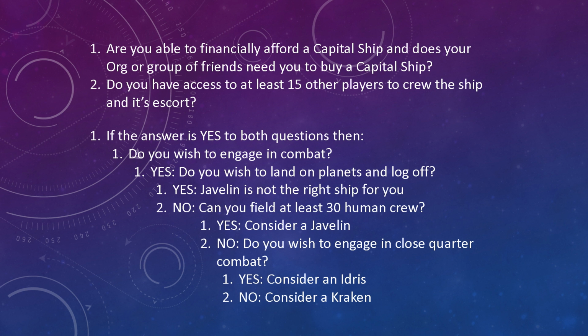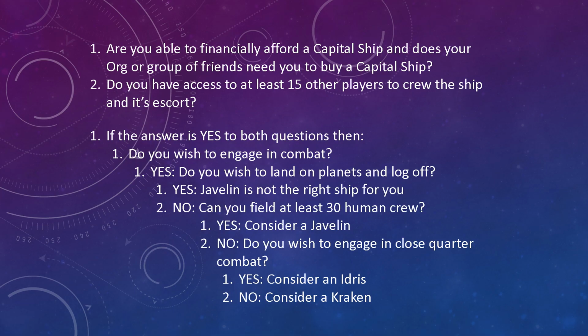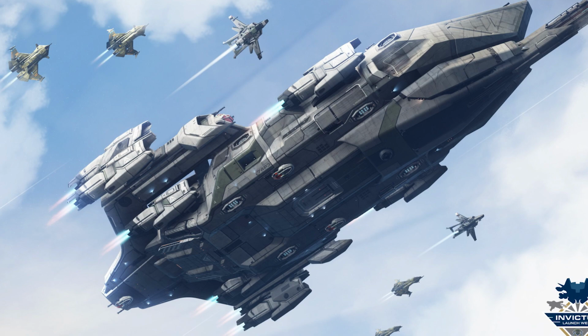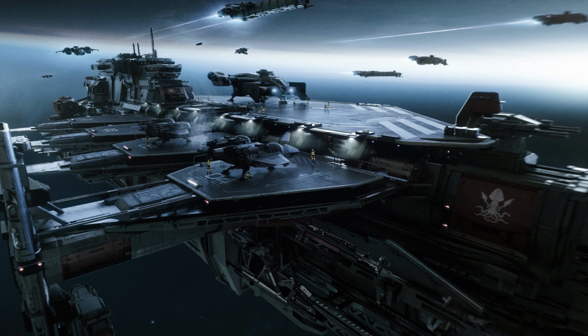If the answer is yes, then do you wish to land on planets and be able to log off? If the answer is yes, then the Javelin is definitely not the right ship for you because it can't do either. If the answer is no, then the next question is, can you field at least 30 human players as a crew? If the answer is yes, then you can definitely go ahead and consider a Javelin. If the answer is no, do you wish to engage in close quarter combat? If the answer is yes, you then want to consider an Idris because it specializes in that. And if the answer is no, you want to consider a Kraken because it has the ability to deploy fighters and project power.